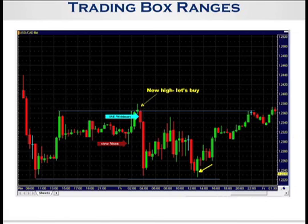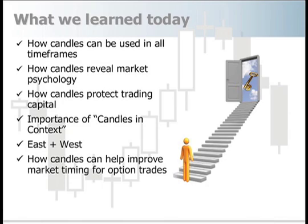Okay, great point. So let's go over what we learned today. We looked at how candles can be used in all time frames, revealing the market psychology, the bullish engulfing pattern, the white candle wrapping around the black real body, the bulls are taking over, and so forth. Protecting trading capital, we saw on the last slide, the market makes a new high, but a small real body really reflects that the bulls don't have full control of the market. And if you did buy on a breakout with a small real body or a doji, I would be doing it very, very lightly, if at all.